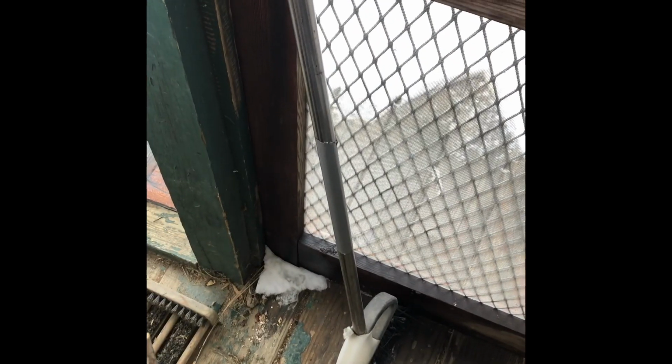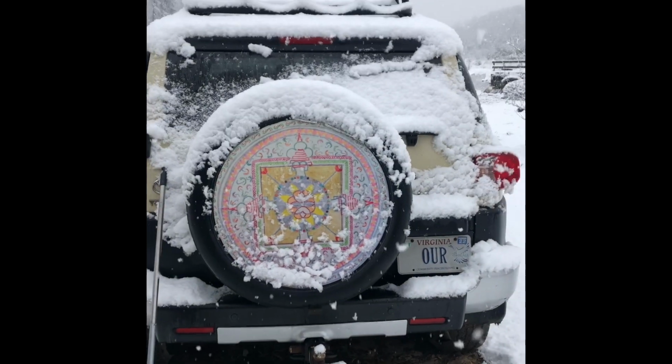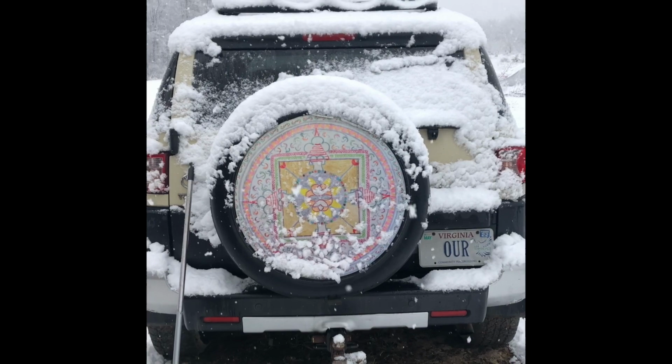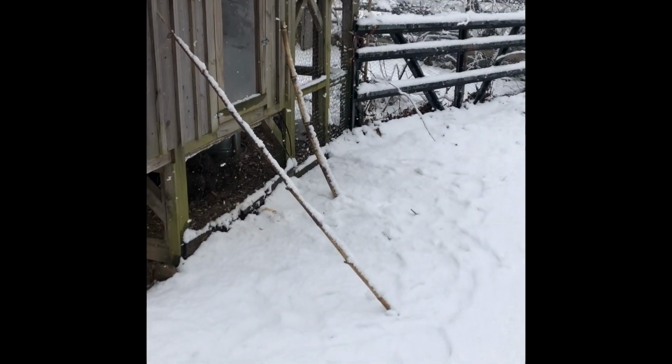So here we go, and the job today is to use this broom to brush the snow off of the yurt so it does not collapse. I could take the car to drive down to the yurt, but by the time I clean off the car, get it warmed up, and get inside, I can walk. But before we go, I want to show you what I did early this morning.